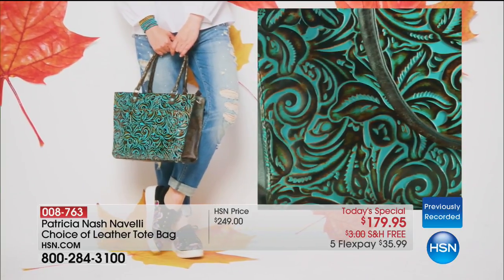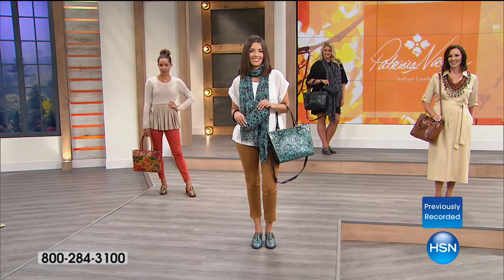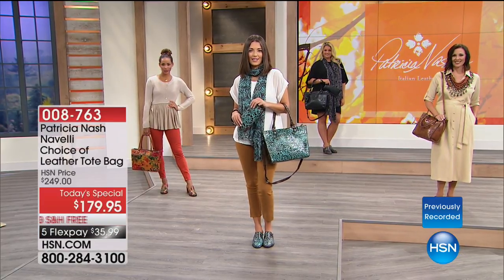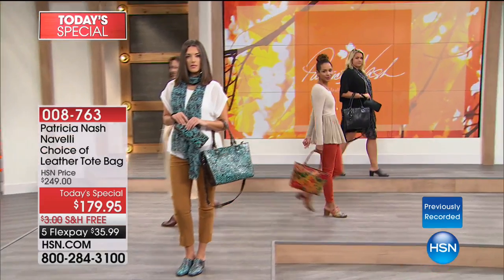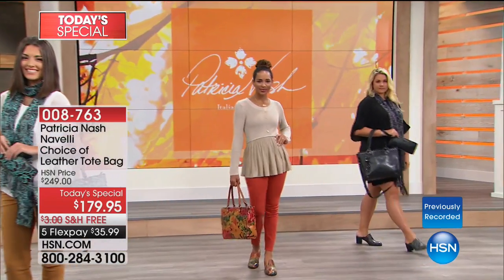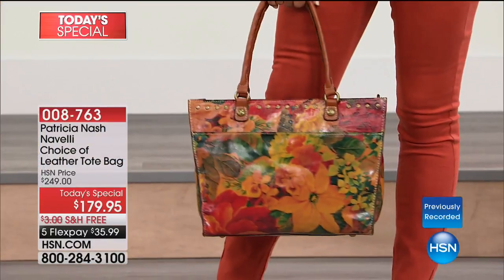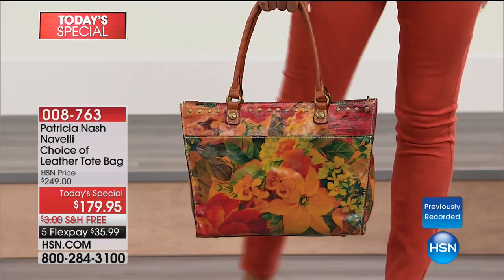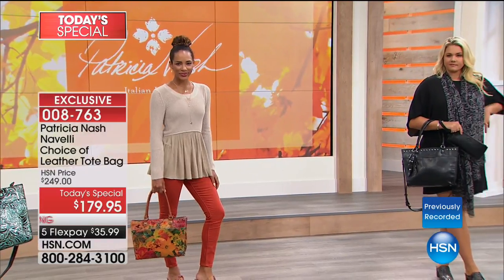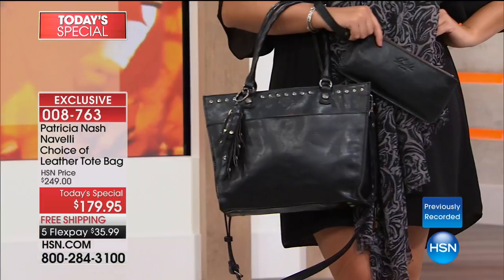For under $36. You know, ladies, when you walk into the finest department stores, Patricia Nash bags are $300. I love how she, look at the turquoise. She's wearing the turquoise scarf with the wristlet, with the mules, all on the show, brand new. Everything that she has on right now, you can't see in stores right now. No, you can't, because you guys had the first fall things out, plus the exclusive bag.